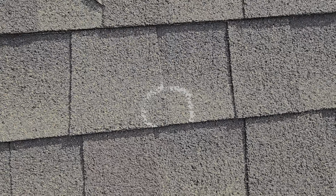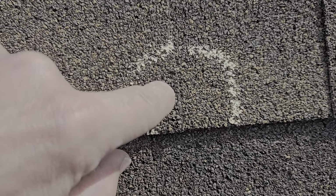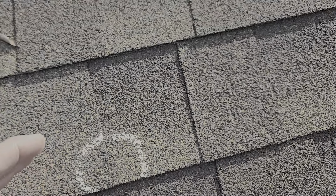Let me change lens here. Go in one. So there's a very small blemish right here, a couple granules missing. Again, some facts here. Insurance guys, ladder assist, Haag certified, they're looking for certain things. Is it mechanical wear? Is it people walking on the roof? Is it manufactured damage by, say, a hammer? Is it blistering? We can show you blistering up here. These are just some things to be aware of.